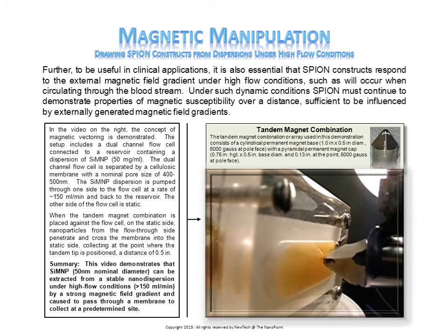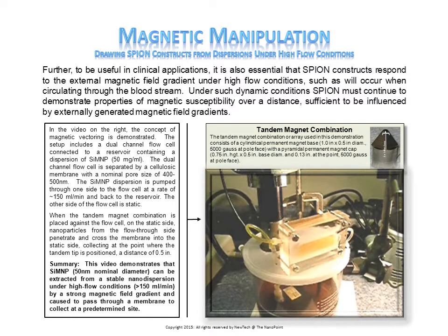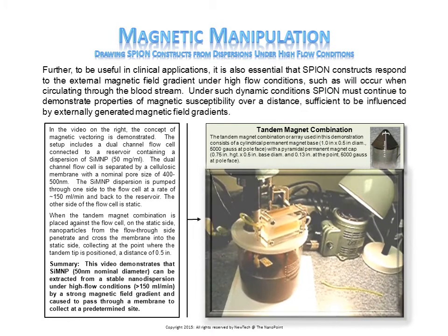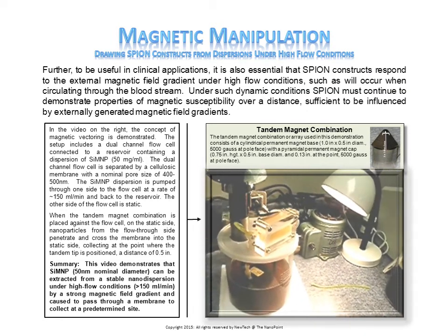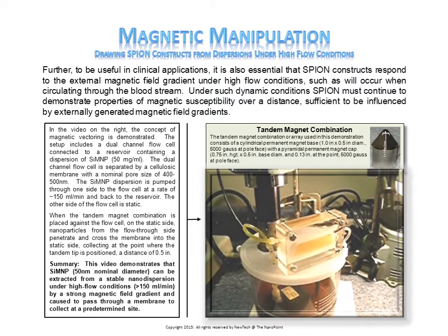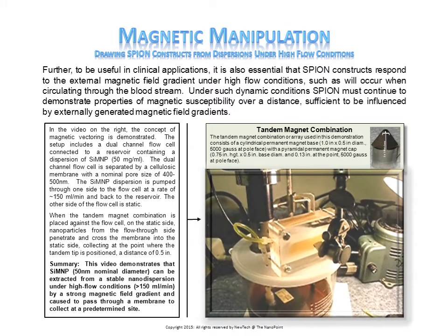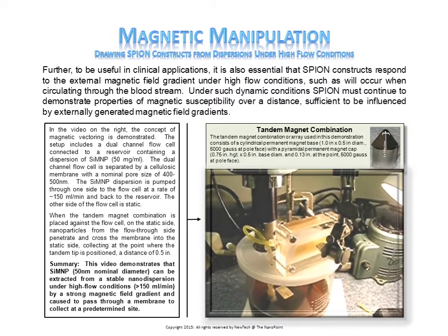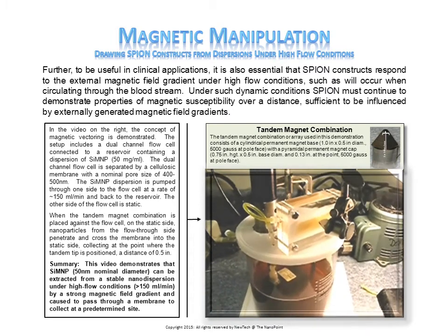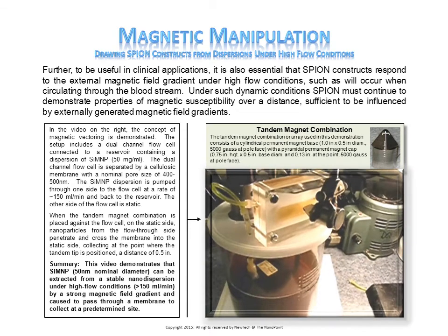This is demonstrated in the video, which utilizes a dual-channel flow-through cell, with the two sides or channels separated by a cellulosic membrane having a nominal pore size of 400 nanometers. A SPION dispersion of 50 mg per mL is pumped from the reservoir below through the back side of the cell at a rate of 150 mL per minute and then back to the reservoir.